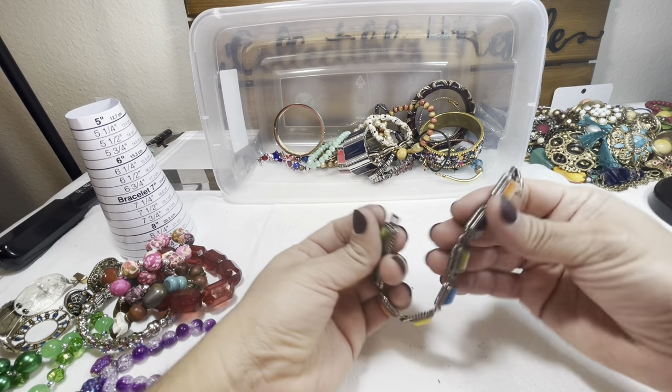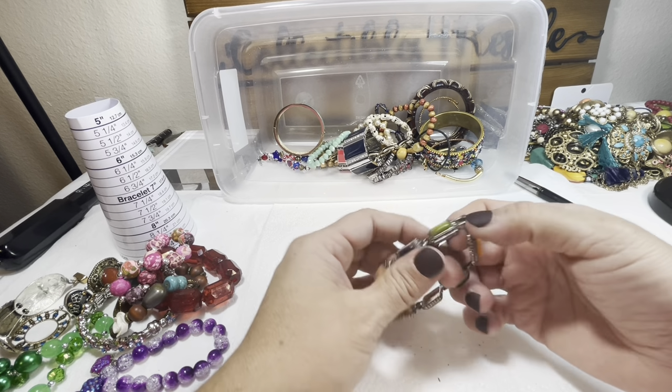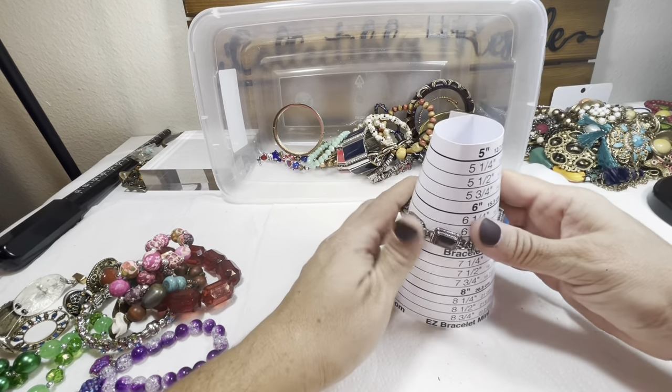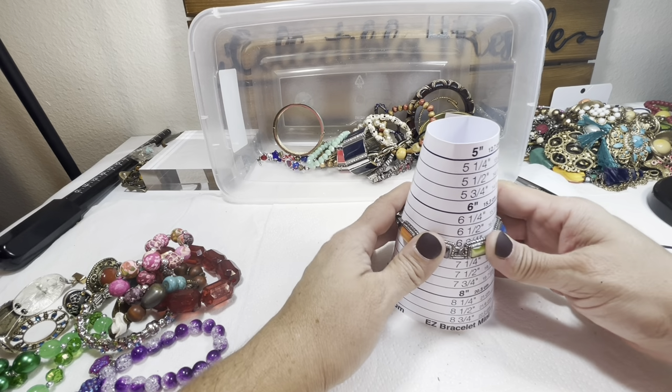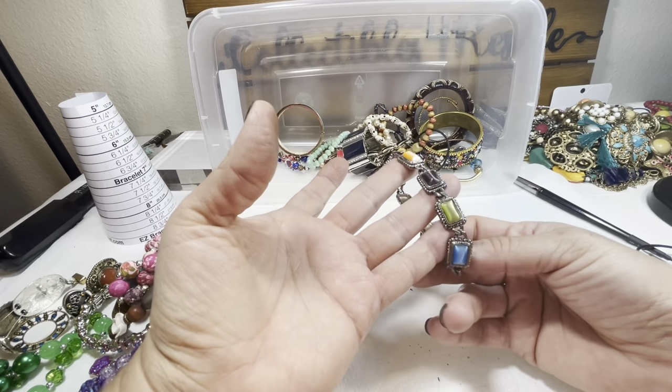It has a nice lock. Let's see how that works. Good. Everything's good. So, it's about a 7. This piece I would do 5 on. Very nice.